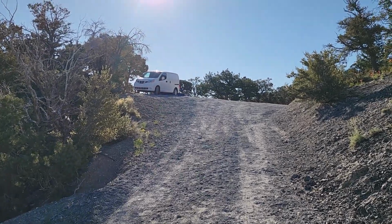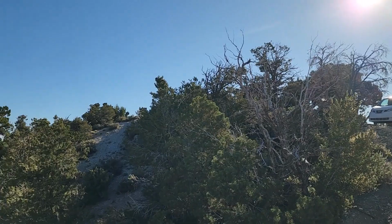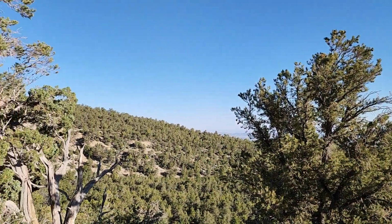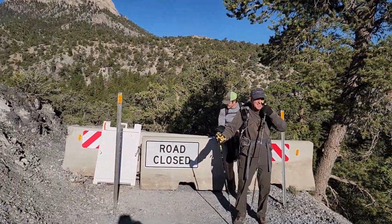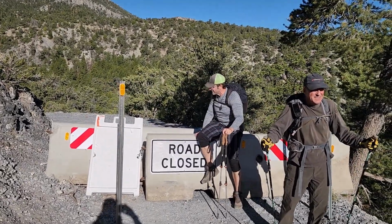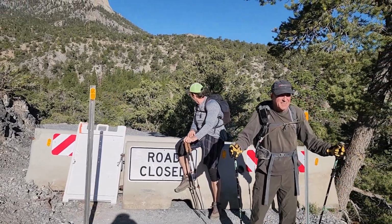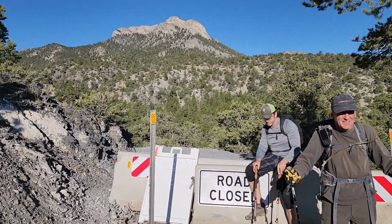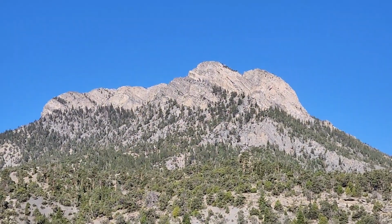But here we are on Macks Canyon Road, and I was all excited about not having to walk the whole 4 miles of the approach. But guess what? Here we are. The road is closed at the 2 mile point, so we've got 2 miles of walking. It'll save us 4 miles round trip at least. But now you can see Macks Peak.